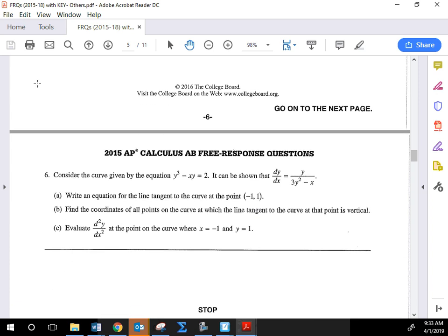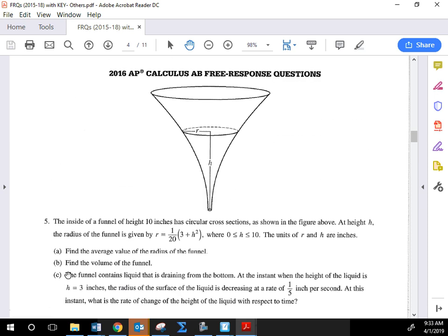Ooh, several differential equations. Why did I put that in the other one? Oh, because it wasn't really a separable differential. Okay, anyway, sorry, I'm getting ahead of myself.